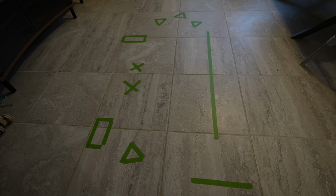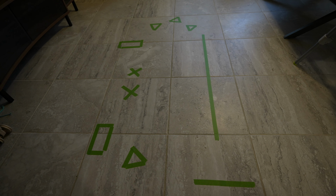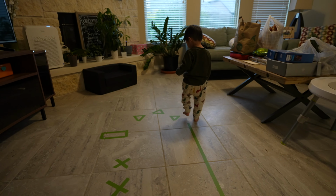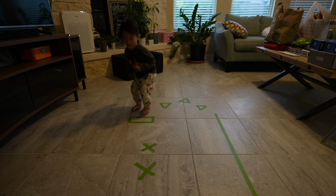You can start with something simple like using a straight line for them to practice their balancing heel to toe, and later add in more rules like rectangles where they require both feet to land inside of, triangles to hop on, and X's where they have to touch with their hands.